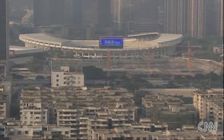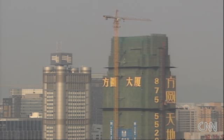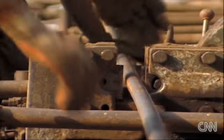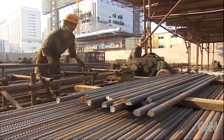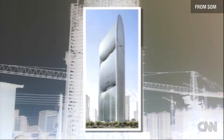China is in the midst of a construction boom. Consulting firm McKinsey estimates up to 50,000 new skyscrapers will be built here by 2025, and energy demands in the nation's cities will more than double. This building's designer, SOM, says the Pearl River Tower integrates green technologies that both generate and preserve power, a concept known as net zero energy.